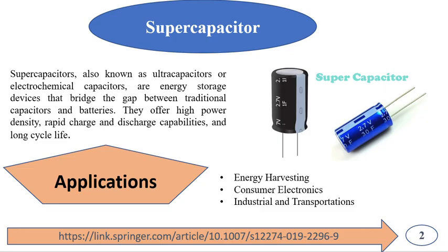Traditional batteries include the lithium-ion batteries or sodium-ion batteries, but due to the poor cyclic stability and high prices, we are more into the supercapacitor, which are more efficient as compared to traditional batteries. They actually offer high power density. They have great cyclic stability. They have rapid charging and discharging capabilities and long cycle life. Moreover, they do not have any environmental concerns, so these are more preferable.